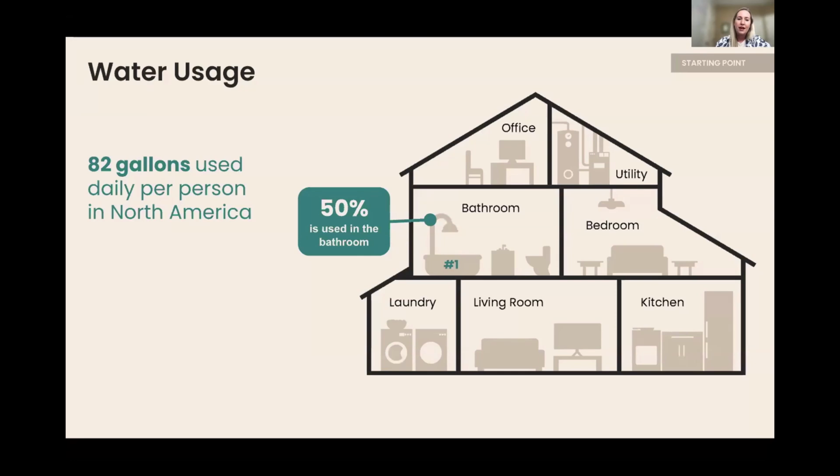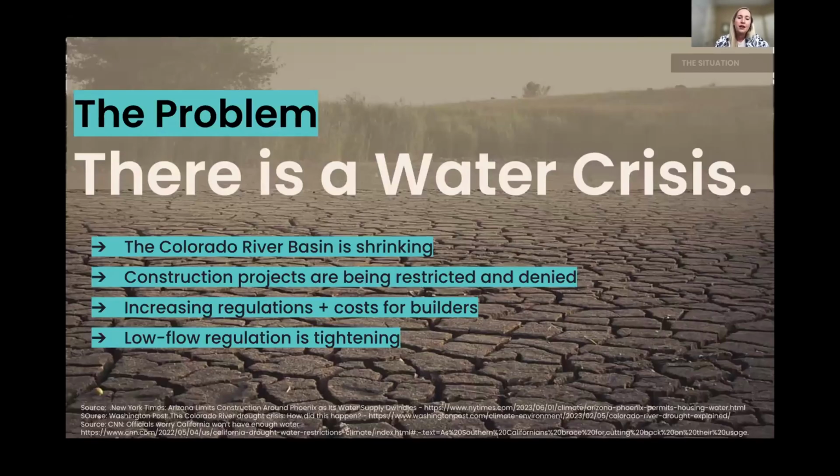And the problem with that is that it's incredibly energy intensive to continue treating that. There's also leakage that happens. When we look at the home, 50% of our water use happens in the bathroom. And so that is the area of lowest hanging fruit. We know that there is a water crisis in different countries at all times, depending on the time of year. Folks are challenged with how they are accessing water.